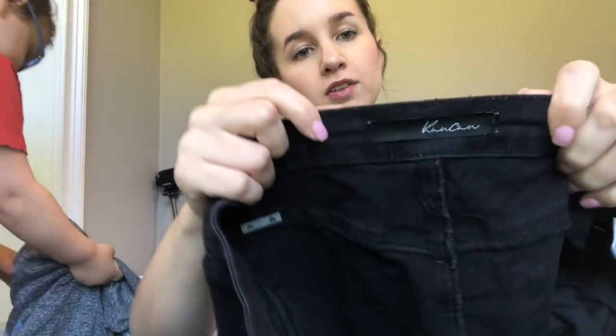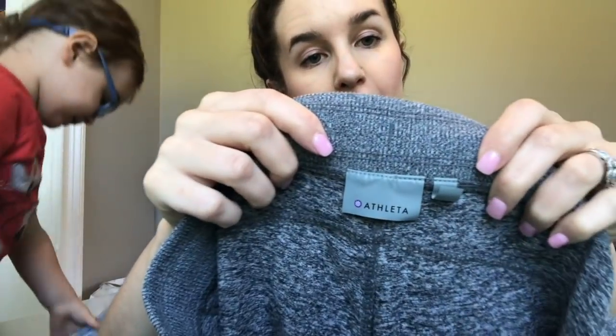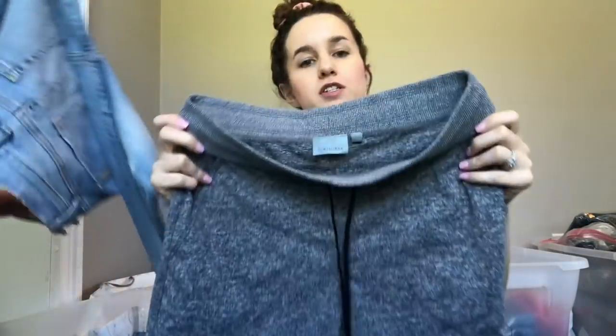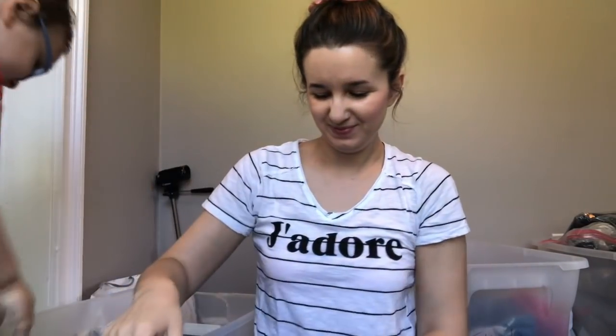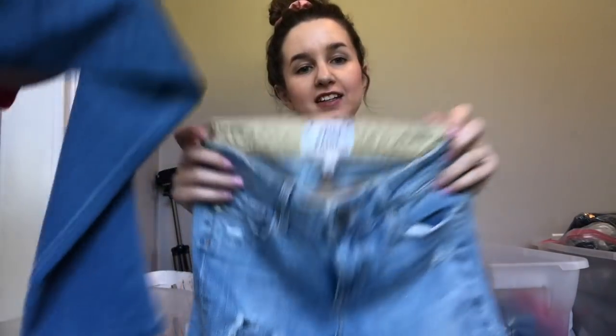These are Can-Can. Black skinnies. Black jeans seem to do really well for me. These are Athleta pants. Gray joggers. Paige. I like selling Paige when they're ripped and distressed like this. They still do well. These are skinny.